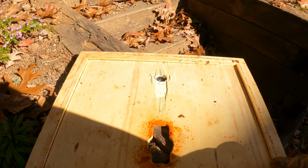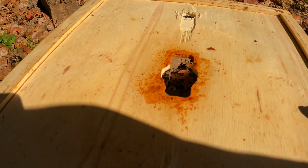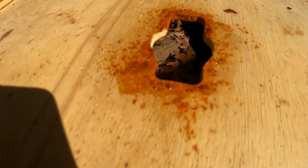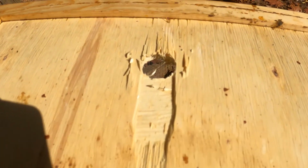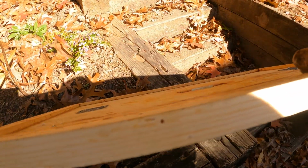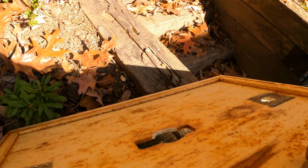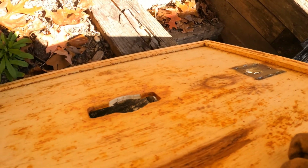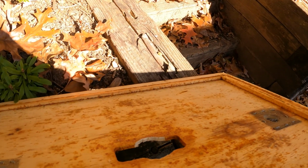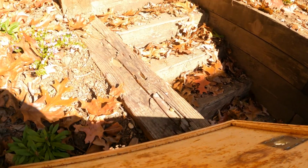Again, this is just one example of the inner cover. You can see I modified the inner cover so it can actually fit that rapid round feeder. You'll see me install that later. I've got ventilation holes on both sides. This is the part that's actually going to sit on top, right? So the rapid round feeder is going to go there, the dry sugar feed is going to go in there, and they should all get that today. Let's go over here real quick.